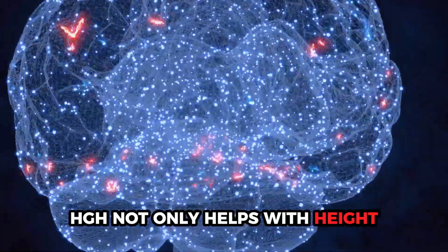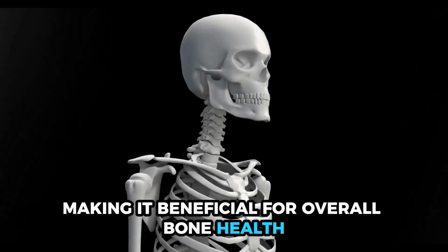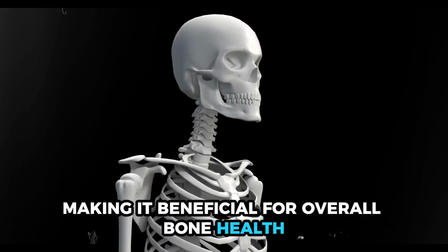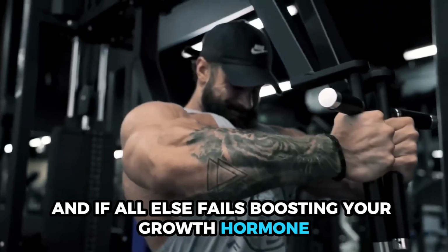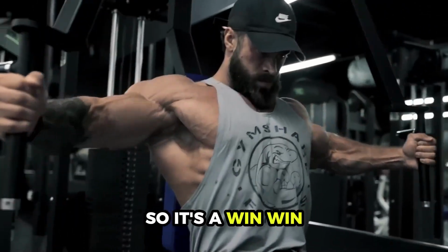HGH not only helps with height but has also been shown to improve bone density, making it beneficial for overall bone health. And if all else fails, boosting your growth hormone will still help you build more muscle mass in the gym, so it's a win-win.